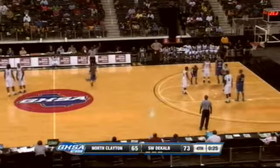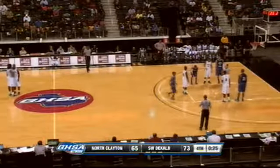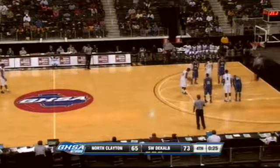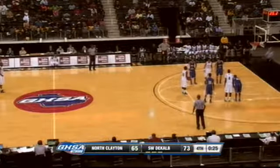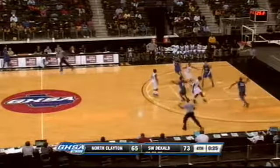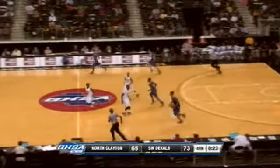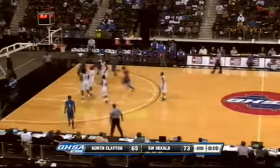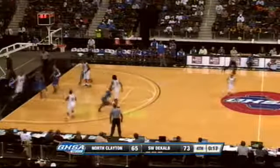Up next, Alcovy versus Miller Grove. That's our next game. The girls semifinal, trying to earn the right to play the Southwest DeKalb Lady Panthers in the finals on Friday. And if you're interested in history and you're wondering when's the last time Southwest DeKalb sent both a boys and girls team to the 4A finals, the answer's never.